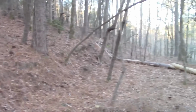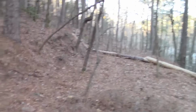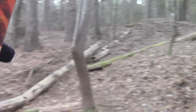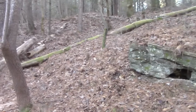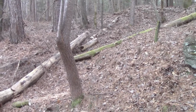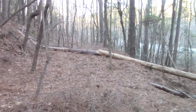Okay, and this section right here is the rail bed of the Alabama Great Southern Railroad. They had a spur line going back in here, and it looped all the way around to what is called Dudley, which would be to the southeast of here, that branched off the Alabama Great Southern Main Line from Tuscaloosa to Birmingham. But this is the spur line. This is where they had the tipple, and this is where the coal cars were loaded.